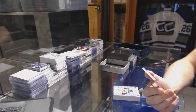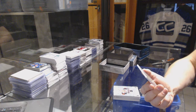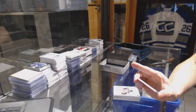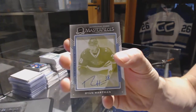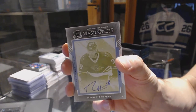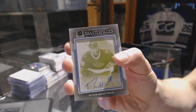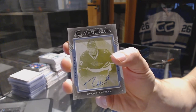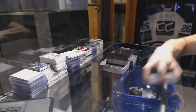And we've got an autographed Rookie Masterpieces, 1 of 1 yellow printing plate from Black, for the Chicago Blackhawks, Ryan Hartman. Autographed Rookie Masterpieces, 1 of 1 yellow plate for the Hawks, Ryan Hartman.